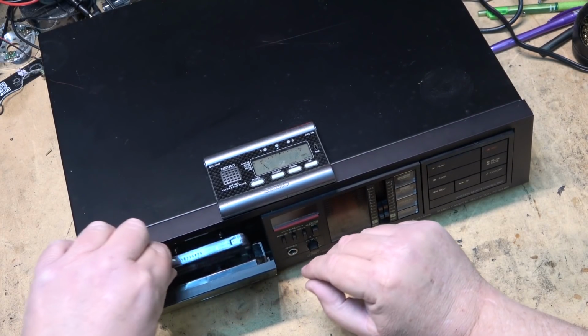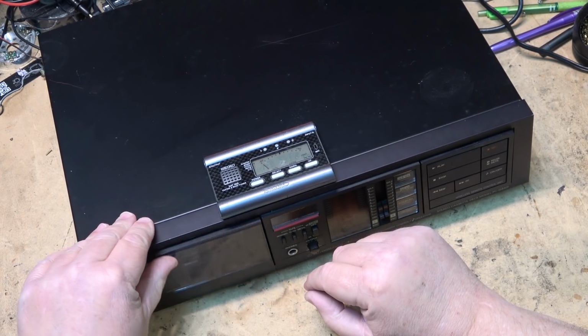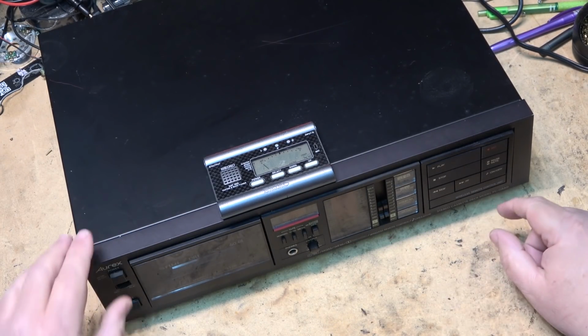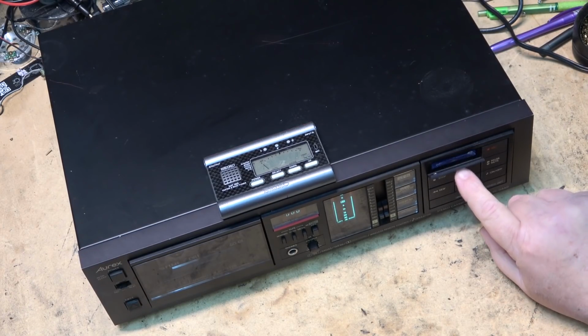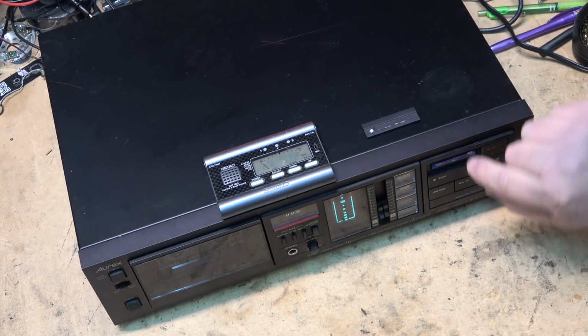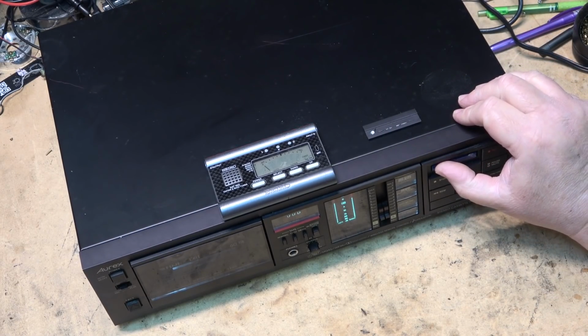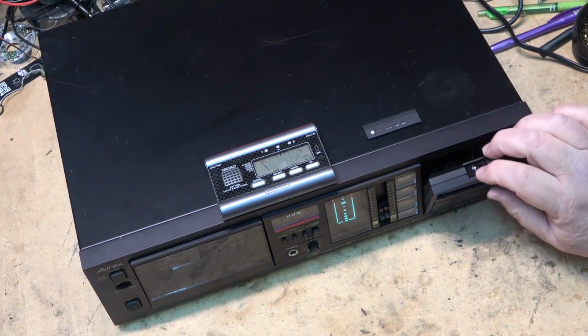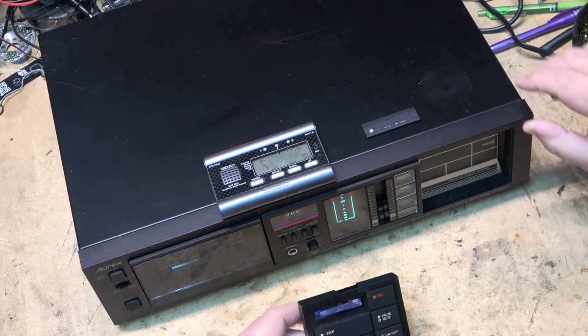Now, this was kind of a unique machine. A lot of people didn't know this, but you see it says here, wireless remote control unit. This is actually a remote control. Oops. Well, I'm going to have to fix that too. I just knocked off the button. But this is actually a remote control unit, and you can remove it from the unit itself.